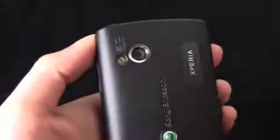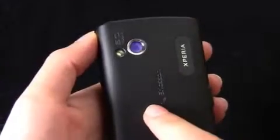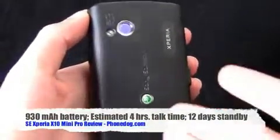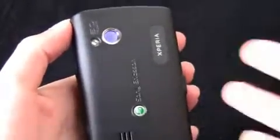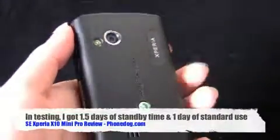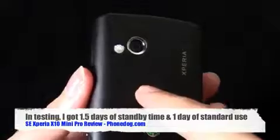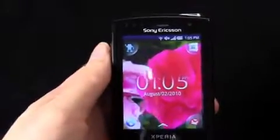The camera, 5 megapixels with a flash. I'll show you some pictures later on, but I'm just going to say right now, it is amazing. Underneath here you have the battery, which is a 930 milliamp hour battery. I got about a day and a half on standby, and then with heavy use, it was about a day. So it's generally what you would expect with a smartphone. Granted, it is a smaller battery, but it's a smaller phone, and so I think it does just fine. And that's the camera. Speaker grill is right there.